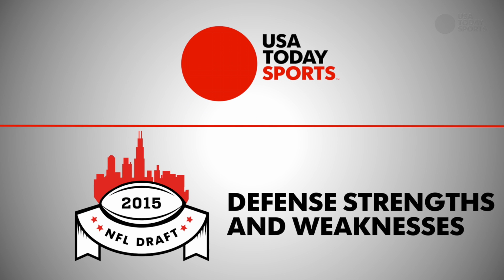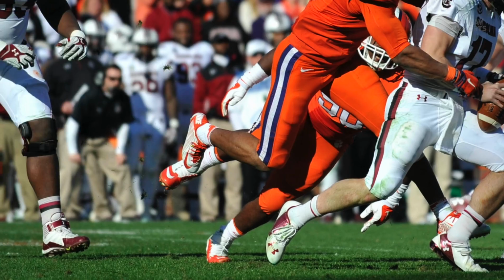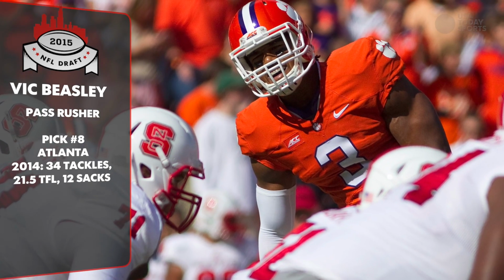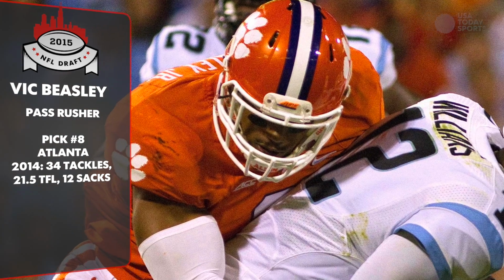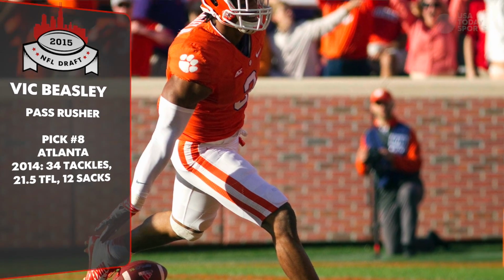Pass rusher Vic Beasley is the most explosive edge rusher in this year's draft. His strengths, wow, how can I get to him quick enough? His first step off the ball is rare. He has the balance of Dwight Freeney. When you see him dip the shoulder and turn the corner, he closes on the quarterback in an instant, and he has the natural ability to strip the ball away from the quarterback.